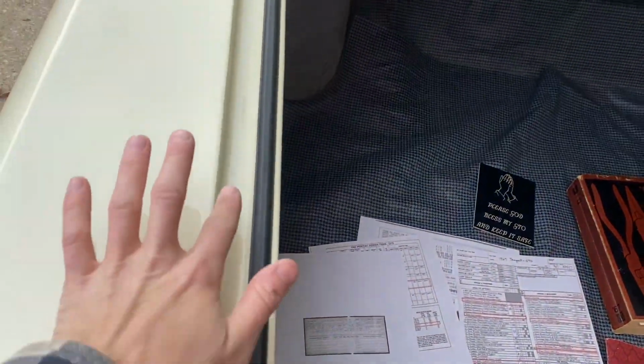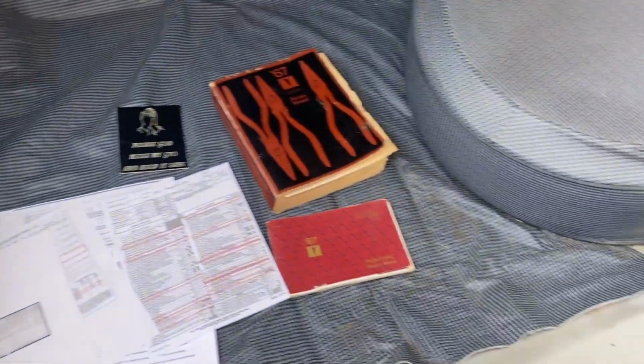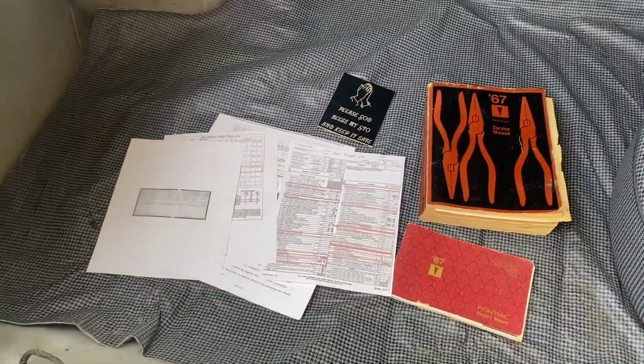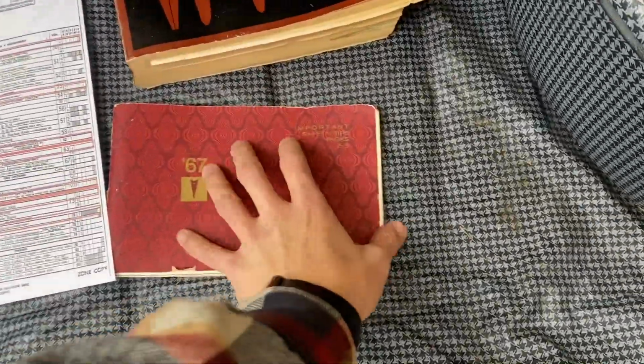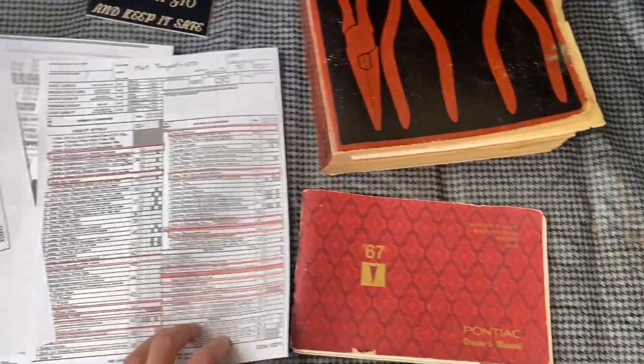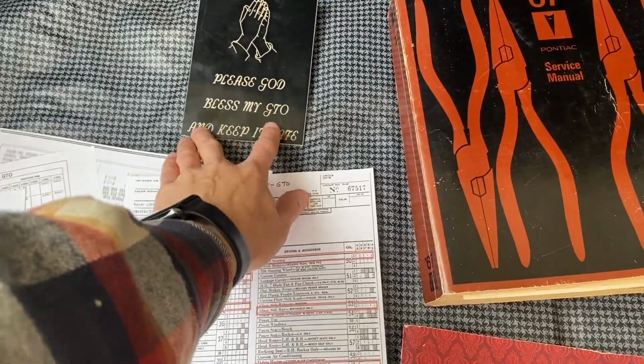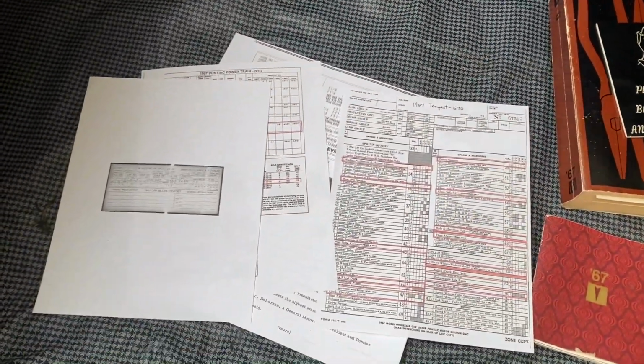And you see a body stamping there, as well as right there. Spare with a little cover that matches the trunk mat. PHS docs. Looks like the original owner's manual and a service manual. And I had to show this. I found it in the glove box. That's why the glove box was open. "Please, God, bless my GTO and keep it safe." I'm passing that along with the car.